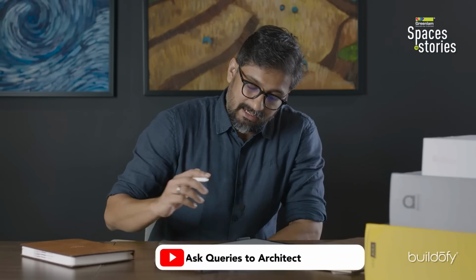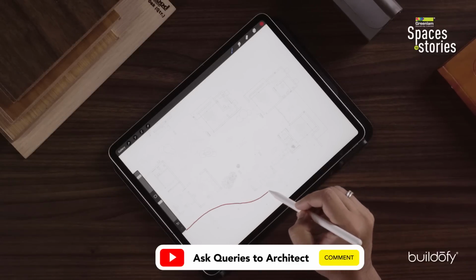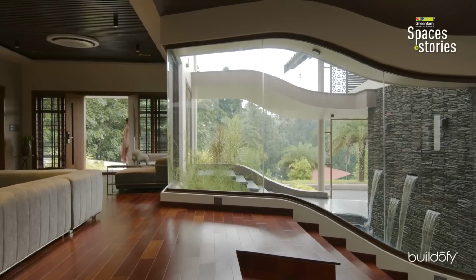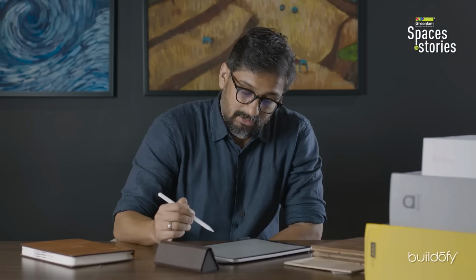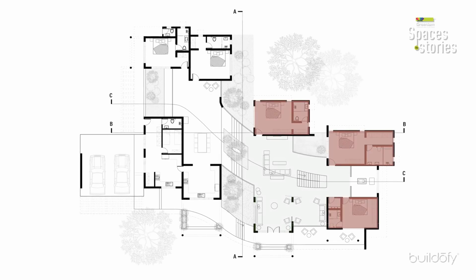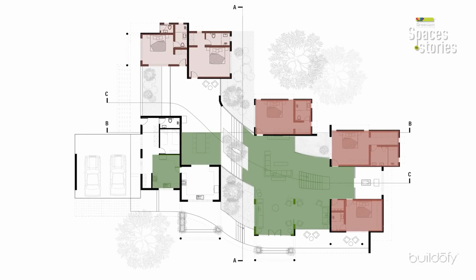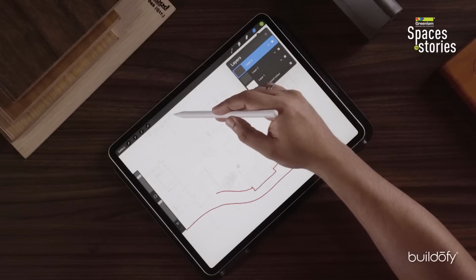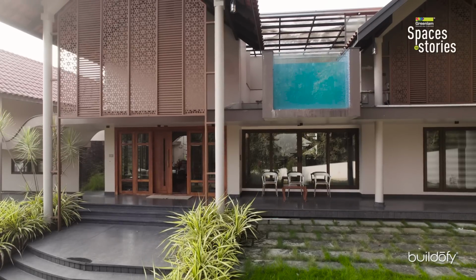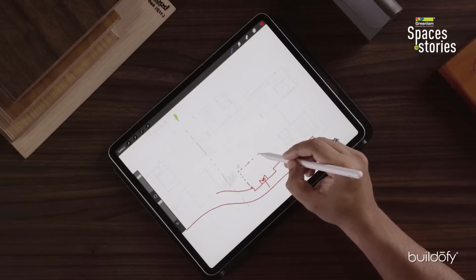Coming to the detailed plan, there is a veranda connecting these entire blocks in front of the house, and it's very flowing in nature. So the house is divided into 2 levels, one having these 3 bedrooms and the living space, and the other one having kitchen, dining and 2 other bedrooms. So this is the portion where that level difference is coming, and as you enter the house through this veranda, you have a formal living room.